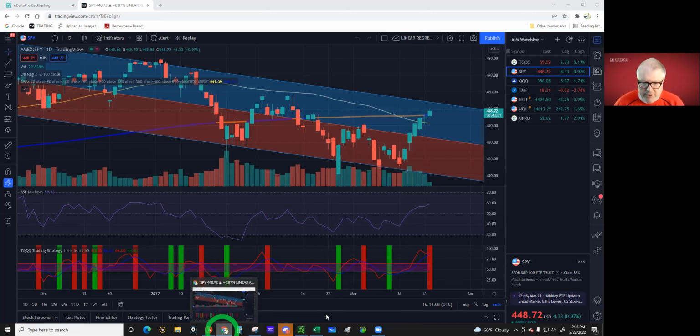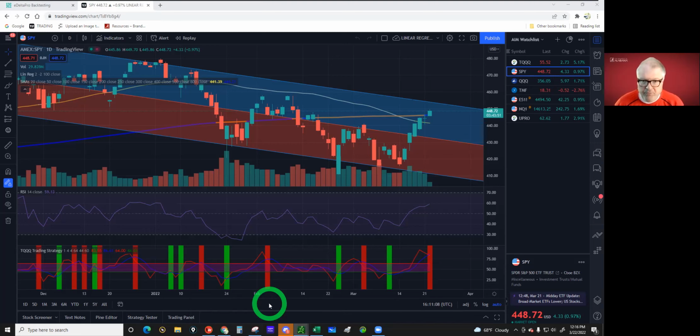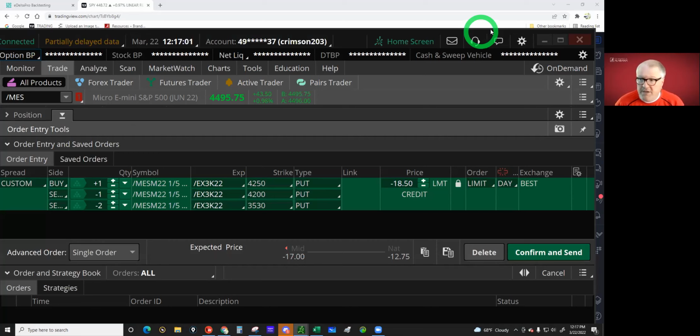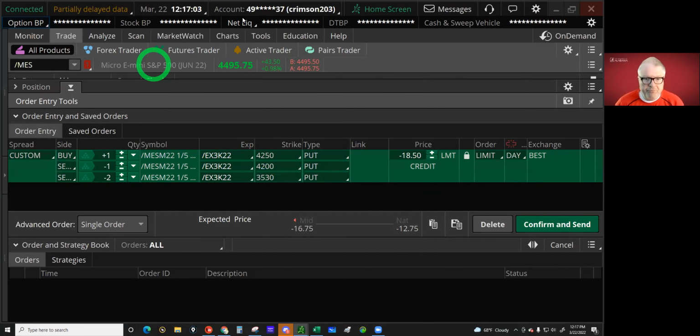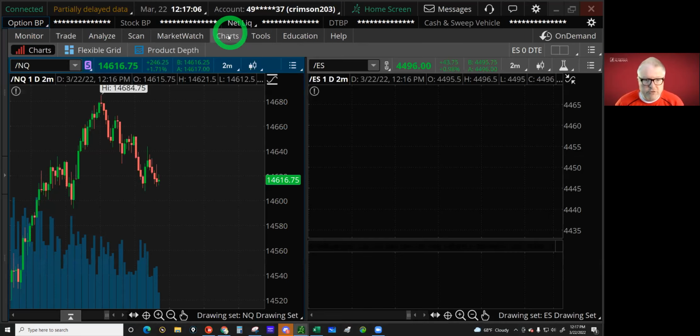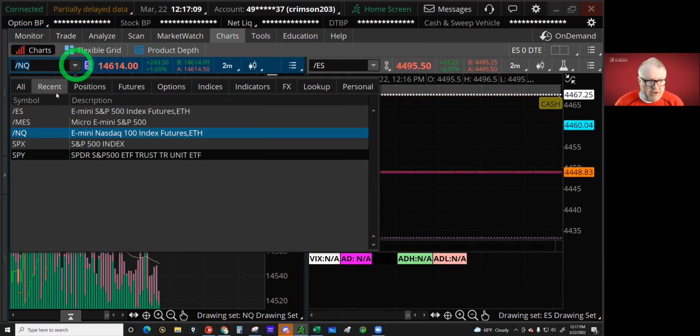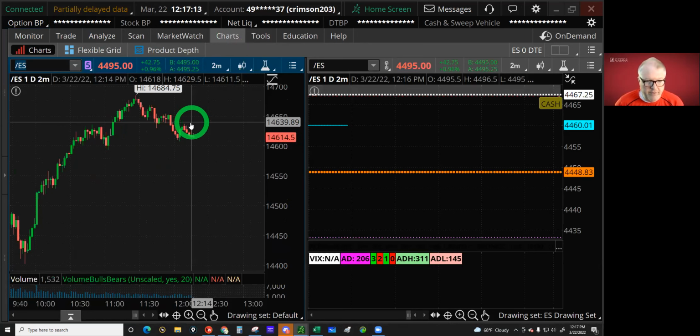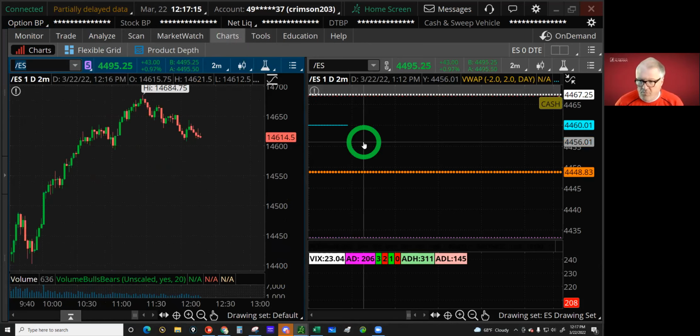All right, what's the market doing today? Because I hadn't looked at anything. I've been listening to Tasty Trade just a little bit, just to hear what's going on, but I really wasn't paying attention. So let's see what's going on. Chart. We don't care about NQ anymore. Stick with NQ. So the E-minis are up. Let's see what all we got here.